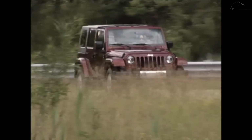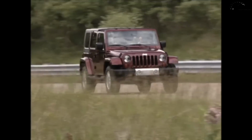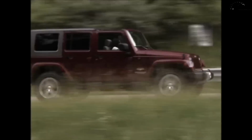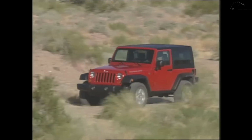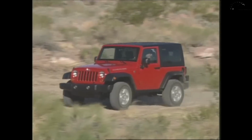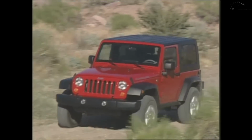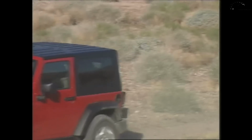And nowadays, if you look at the JL, do you know the breakdown from 4-door to 2-door? I do know the breakdown. It used to be 70-30, 70% 4-door, 30% 2-door. It's now gone as high as 90% 4-door. So unfortunately, the 2-door Jeep is going the way of the dodo.